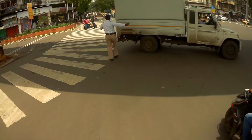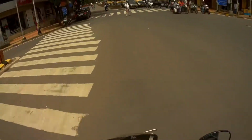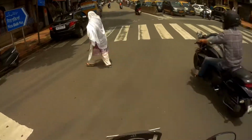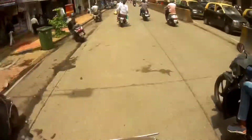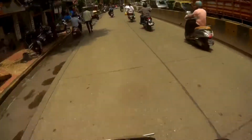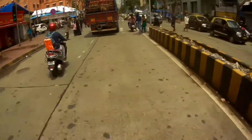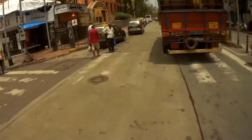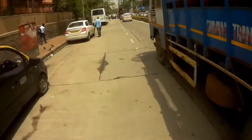Speedy ride comes to an end, and now the lanes of Byculla, and we do stop for this lady. It is a privilege to do something for the elderly, and at that age it is a little difficult to walk on busy roads.